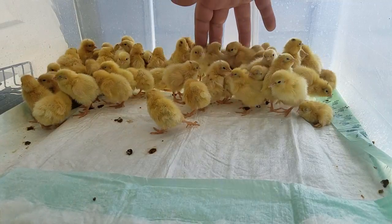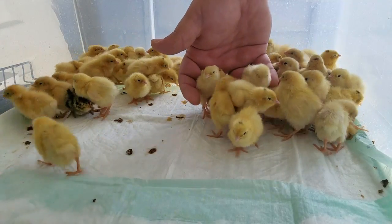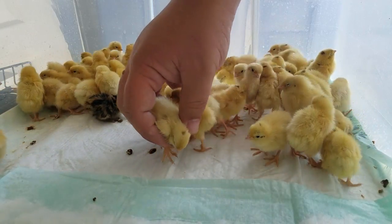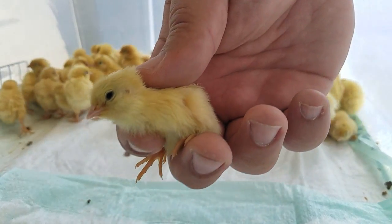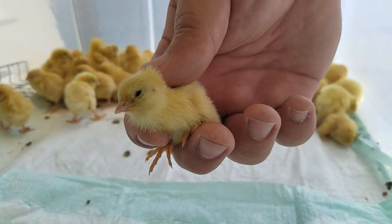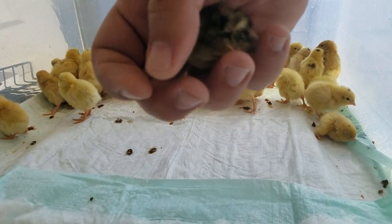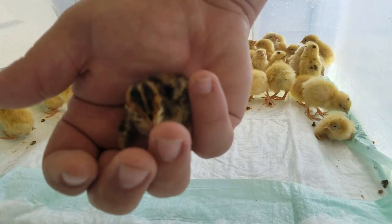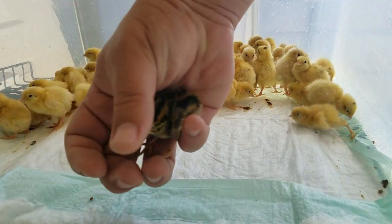You can see they're all kind of clustered up together right here. Come on, baby. Let's see how little they are. Oh, I know, it's warm, huh? So, these are the babies. We ended up getting one. Come here, Mama. We ended up getting one Coturnix out of that hatch. So there was one stray egg, I guess.